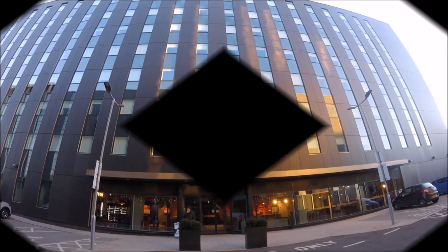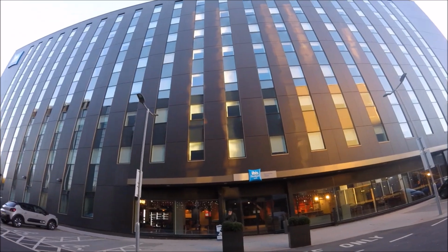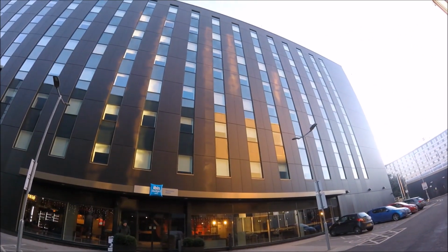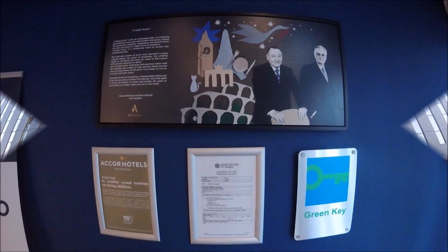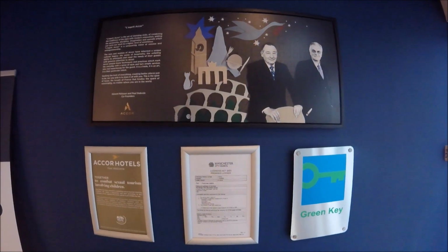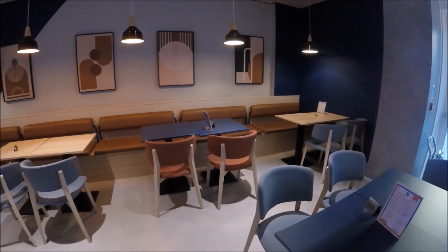Welcome to the Ibis Budget Hotel at Manchester Airport. I've had a couple of on and off experiences with Ibis Budgets at airports, but this one, like the Sydney one, didn't turn out to be too bad. I personally think this hotel was not too bad an experience for the £86 that I paid to stay here for one night in January 2025, as I had a morning flight out the following day.